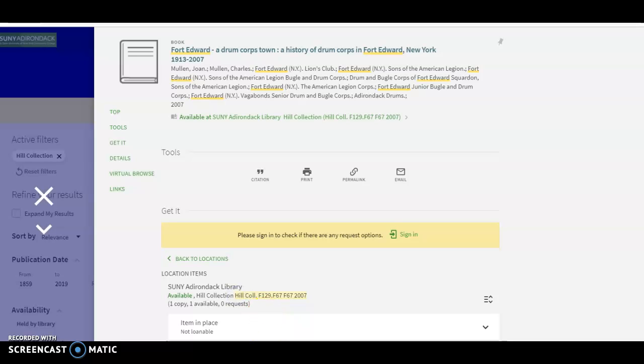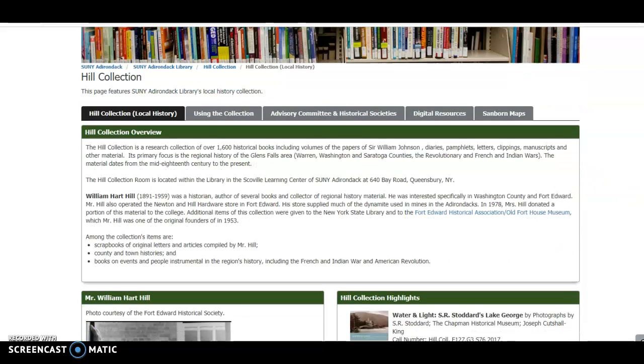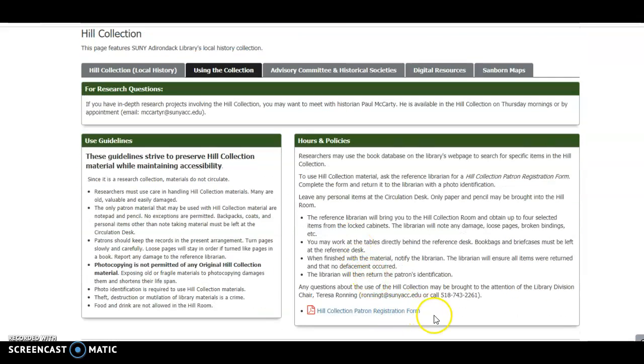If you wish to learn more about the Hill Collection, you can visit the library's website. Here, you can see that the Hill Collection is a series of historical books and other materials that focus on the history of the area. If you click Using the Collections tab, you can see that there are strict guidelines for using these materials.